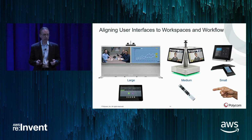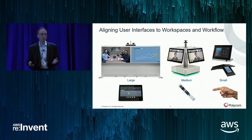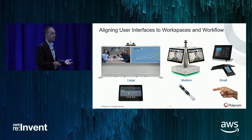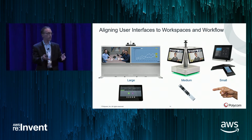So with that in mind, if you look at the different kinds of workspaces that we all find ourselves in when we're working with others that are remote, there are a bunch of different sizes, and you put different technologies in these rooms. I've got three examples here. In a small room, it might be a few people, the technology is sitting on the table in front of you, and you're using your hand, pushing buttons, and interacting with it that way.